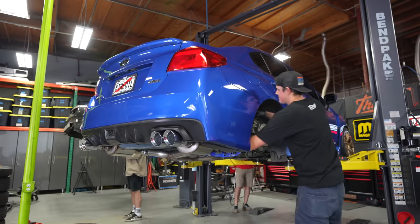BC Racing VR Series coilovers installed. These are extreme low, so we're gonna go ahead and throw the wheel and tire package back on, put it on the ground and see where we're at. We're probably gonna need to make some ride height adjustments because the spindle height looks like it's a lot lower than it was with the Tein, so I think the car's gonna be a lot lower. So let's get them on and start adjusting the height on this thing.